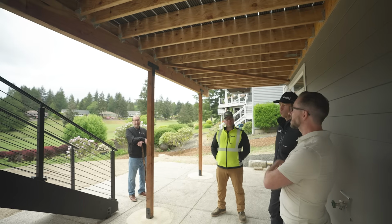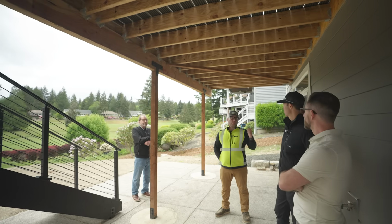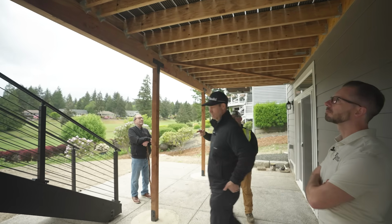And the tape you're saying isn't on top of the joist. You're saying the tape that you put on top of the beam. Well, both. You've got tape on top of the joist, tape on top of the beam, and tape on top of the stringers, plus the metal. Yeah, that's really smart.